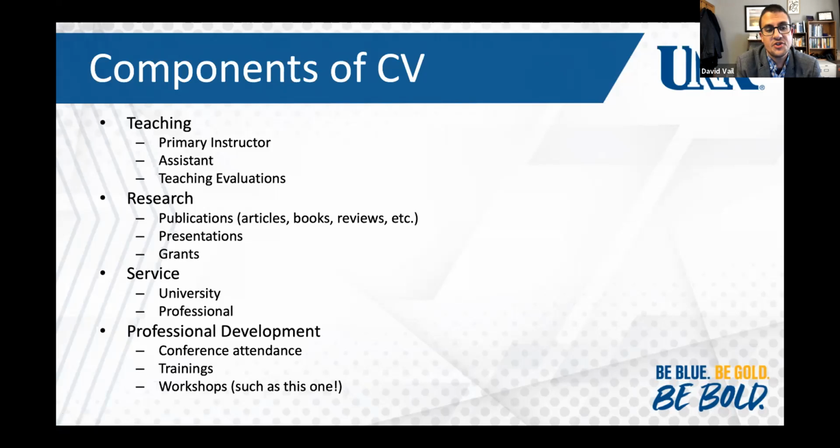Then you want to go into your service. So university, professional, and I've added a third category, community. Do I go out into the community and present on public history topics, that sort of thing? And then professional development: you can put your conference attendance there, trainings there, workshops there.